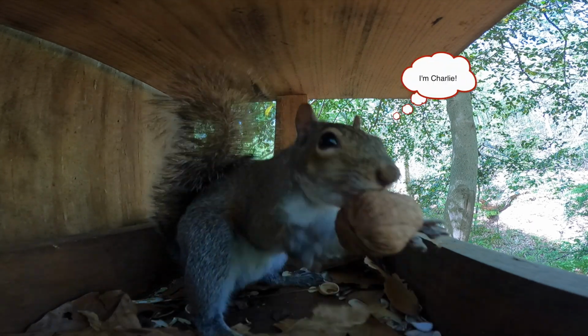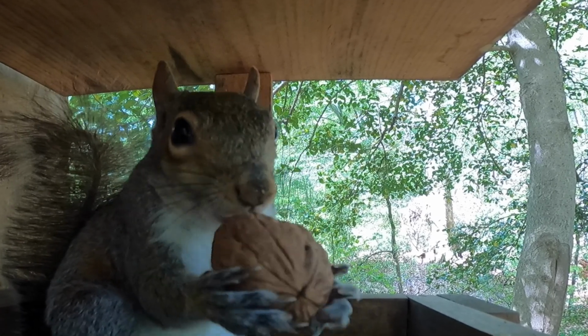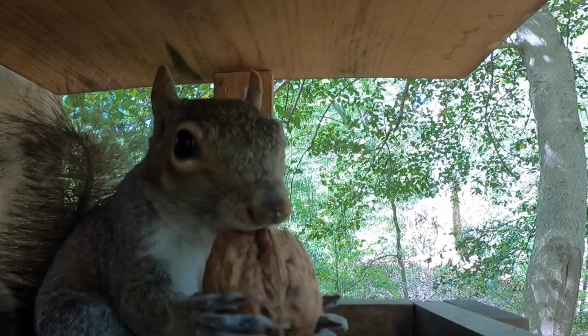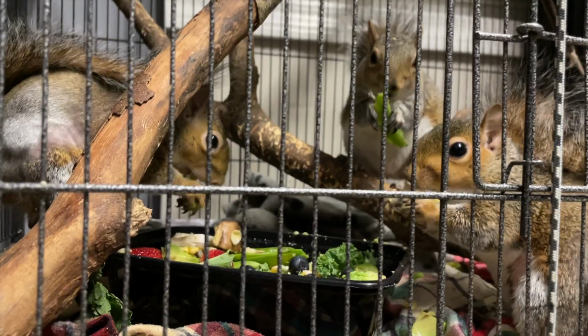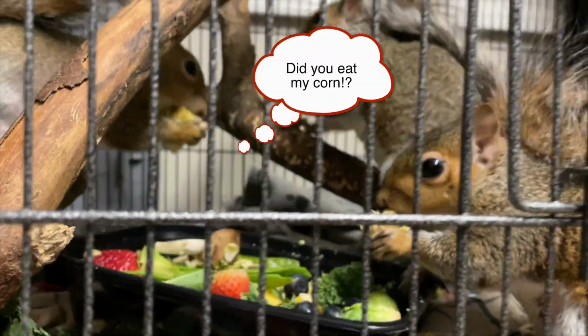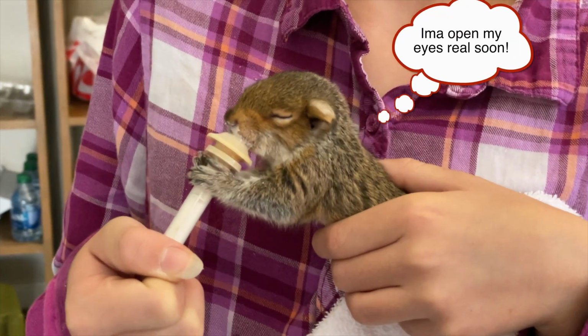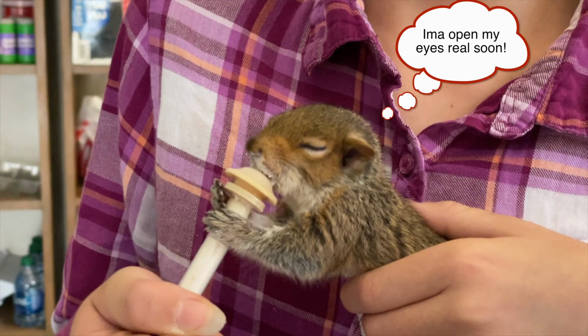This is Charlie. Charlie is a fully rehabilitated squirrel that just a few weeks ago was released back into the wild. Because a few weeks before this, he and his brothers were in their pre-release cage making their final preparations for their triumphant return to their natural habitat. Which is great because weeks before that they were all taking food from a syringe.